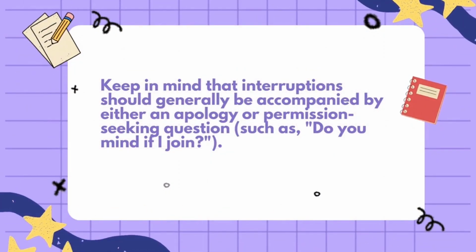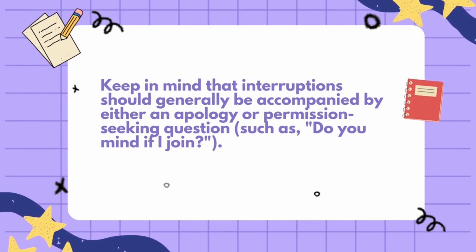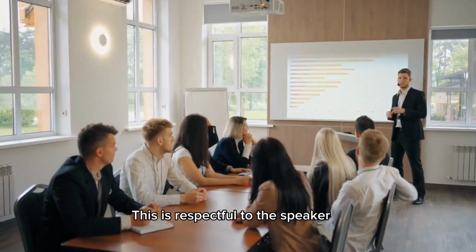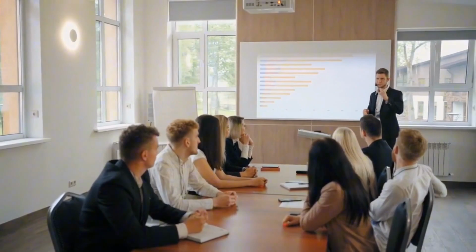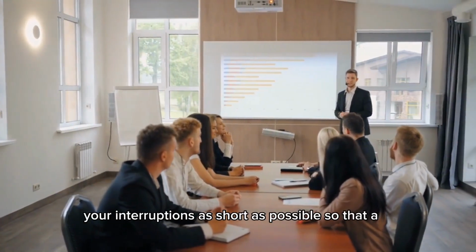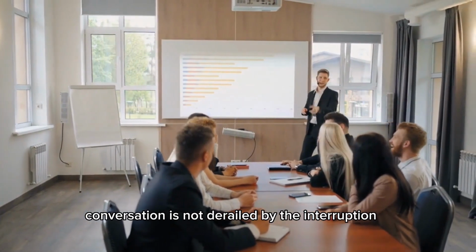Keep in mind that interruptions should generally be accompanied by either an apology or permission-seeking question, such as, "Do you mind if I join?" This is respectful to the speaker you interrupt and all those listening. You should also keep your interruptions as short as possible so that a conversation is not derailed by the interruption.